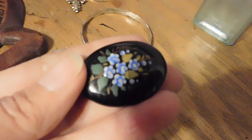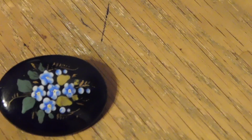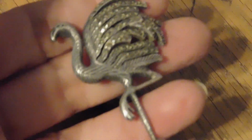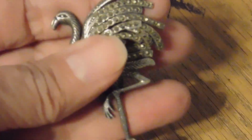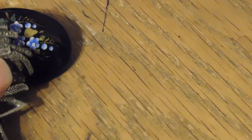And this is a Victorian, little hand-painted. Sorry, camera batteries went on me. I think we were talking about this little Victorian hand-painted brooch. And that sold for $38. And, oh, this cute sterling silver and marcasite flamingo brooch. I really don't know too much about that, but it's awfully cute. Kind of surprised it hasn't sold before now. Flamingo sold for $35.